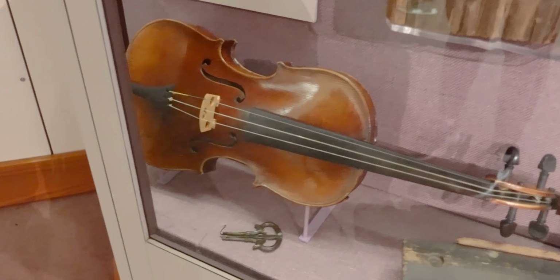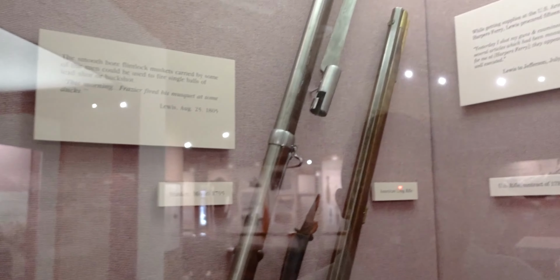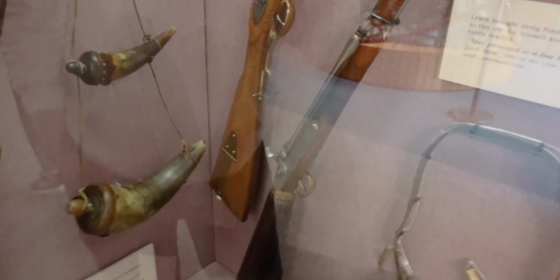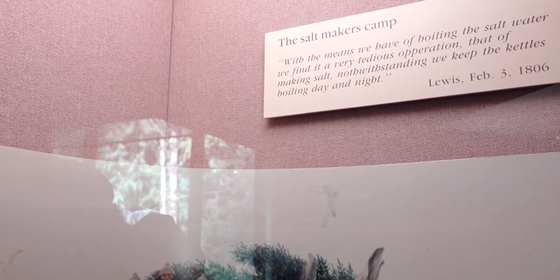Oh, a violin with the guns, the rifles here. Long rifles. Look at that little one though. Little gun. This is the salt maker's camp.